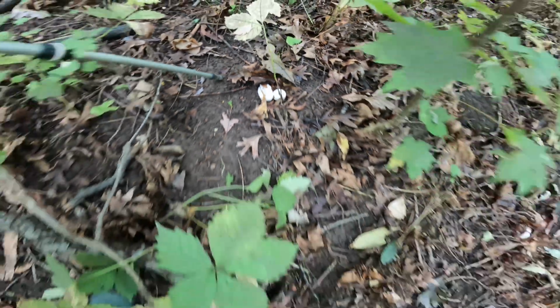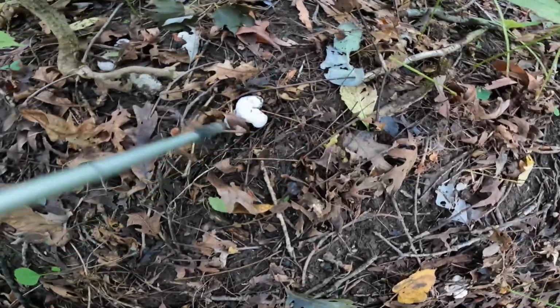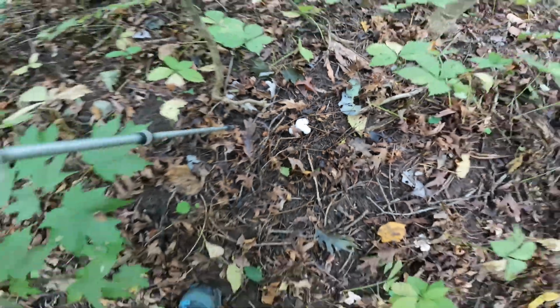Entoloma abortivum, aborted entolomas. That's another name. Hunter's heart is another name. Crispy and delicious.